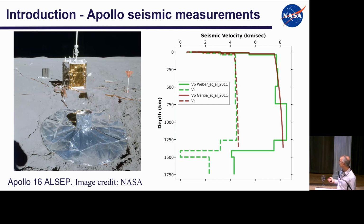So these dashed lines here are S velocity. And the important thing to know about this, sort of a theme throughout the talk, is that S velocity is very sensitive to temperature. These solid lines are the P velocities. And of course, they are always faster. So the P waves arrive at the station first, for the non-seismologists out there, and then the S waves arrive soon after. And the travel time that we talk about is exactly that, the time it takes to go from the moonquake to the station.